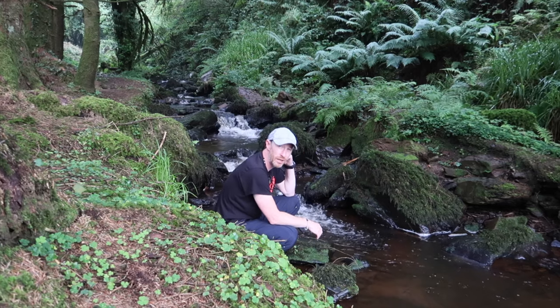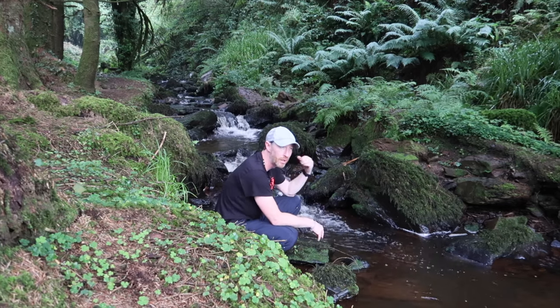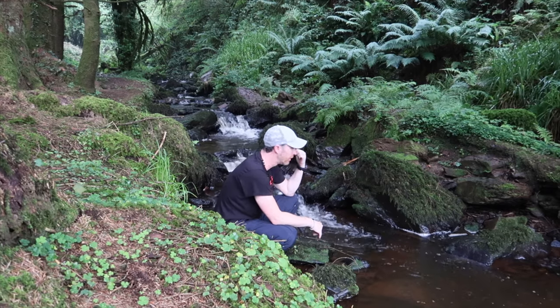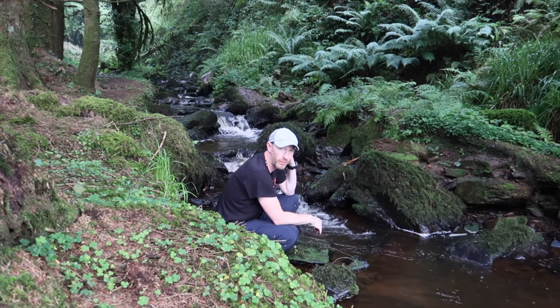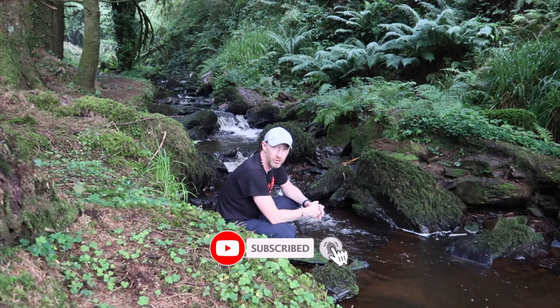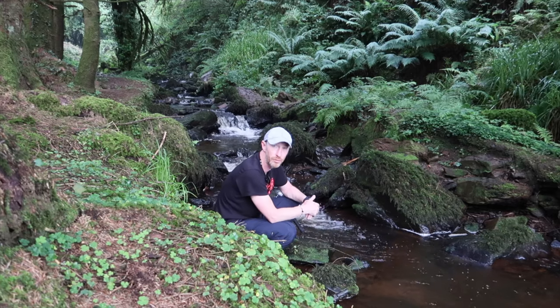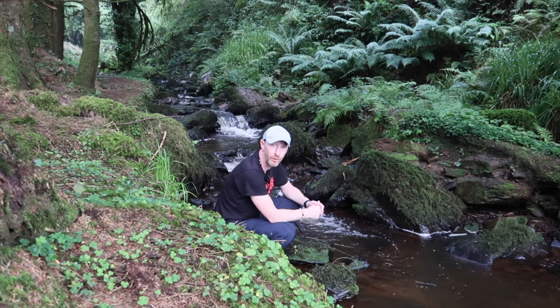As I see now as well, there's a bit of a pathway that most people would take, but I'm going to go off the pathway. I'm going to follow this stream along because I see a log, a tree that has fallen across the stream, that if I get nice light then I think I should get a nice shot. But yeah, beautiful photographs I think along the way here until we get to the main waterfall itself that I'm looking for today.